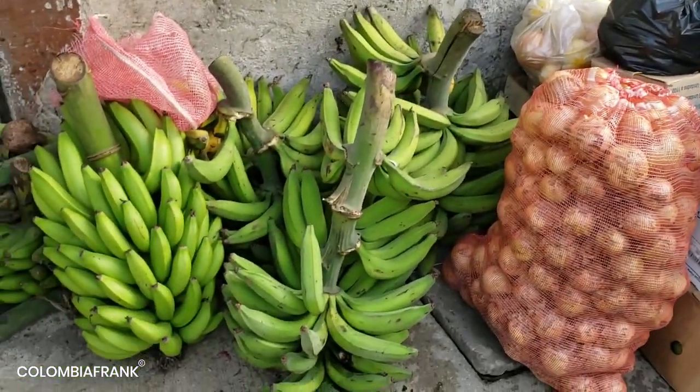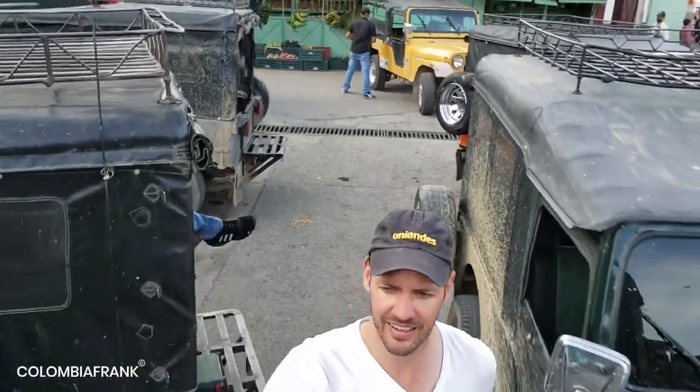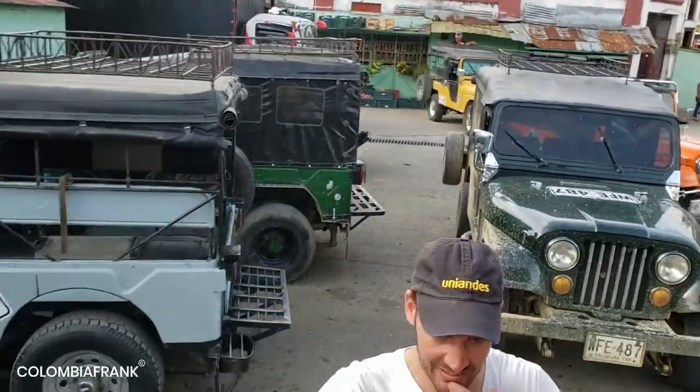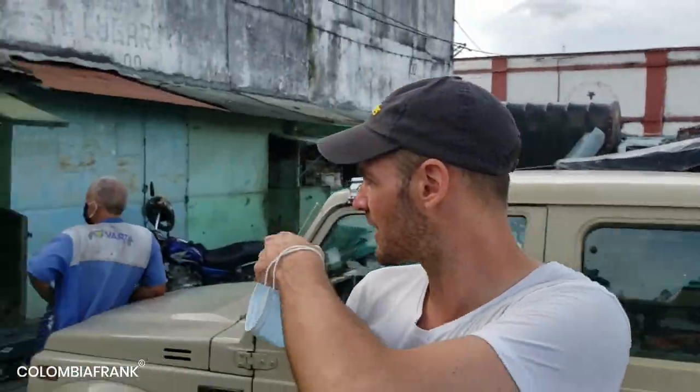Look at this. That's so cool. Plantain. So usually they bring all their stuff with their wheelie jeeps, and then with the bigger trucks, they bring all the stuff to Manizales, maybe, to further areas. So here you see, we have many wheelie jeeps, you see? And if you need to fix something, you have the shop right here. Yeah, this is actually what I wanted to show you.